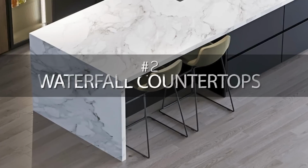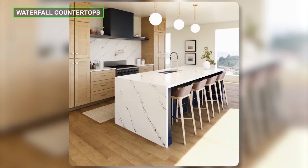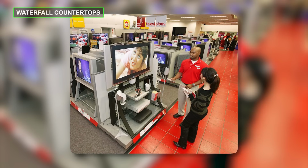Next up, we need to talk about waterfall countertops. These were everywhere a few years ago, and I'll admit, they look pretty dramatic, but they're pretty expensive, and they don't add a lot of function. And they start looking as dated as those weird curved TVs from the early 2000s.